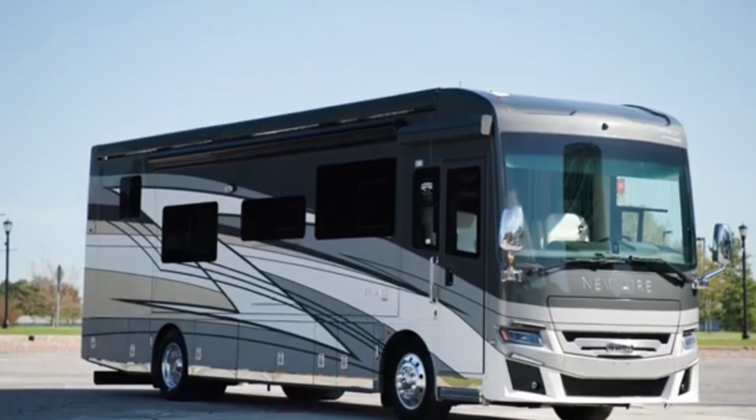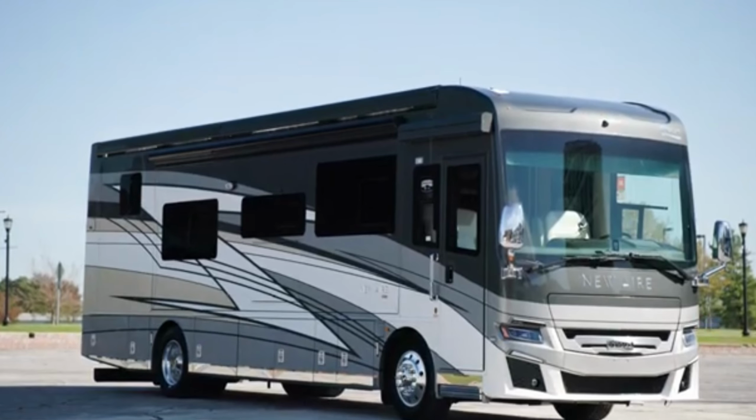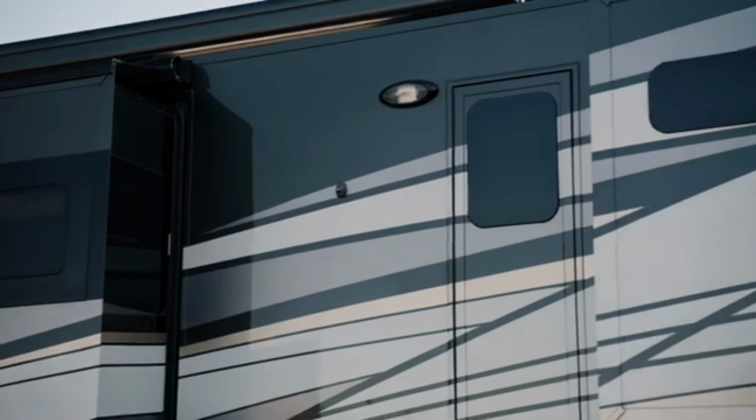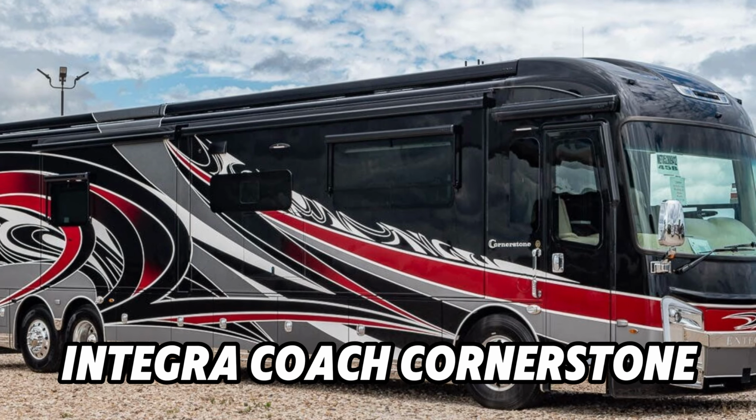Mind you, that way will cost you extra, of course, but let's be honest, if you own one of these, then a few $100,000 isn't going to set you back too much. Number 6. Integra Coach Cornerstone.